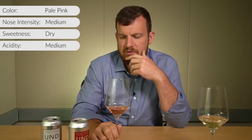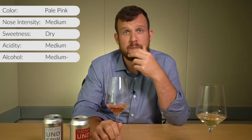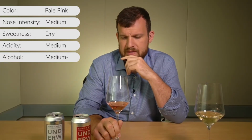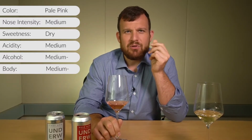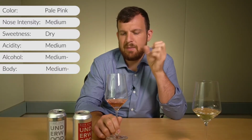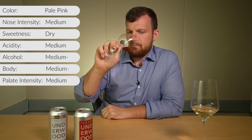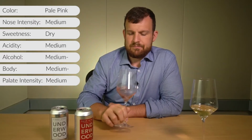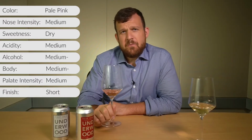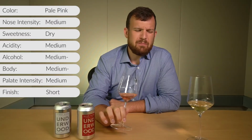Yeah, underripe strawberry, watermelon rind, little pink grapefruit. What else am I thinking? Something herbal. Not herbal's the wrong word. Green, like a jalapeno pepper, like black pepper, little cut grass kind of thing going on. Potentially like underripe peach, maybe.